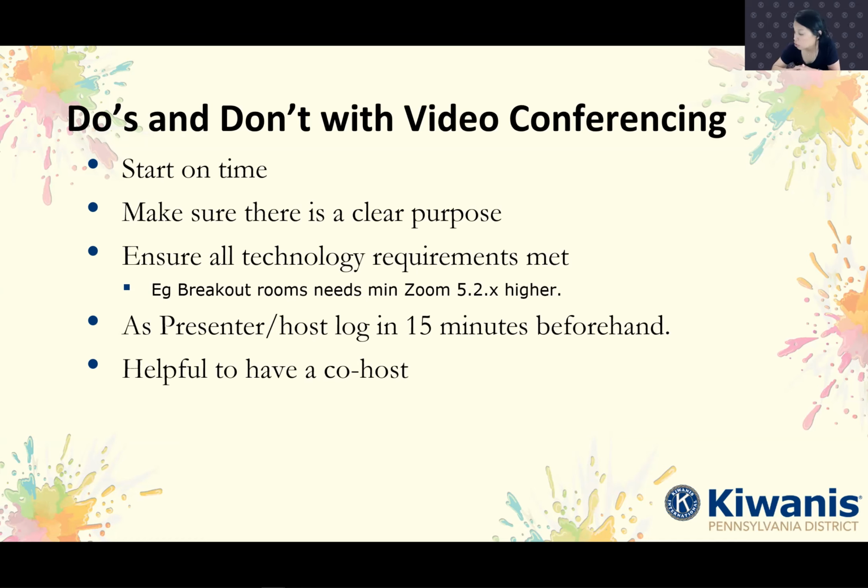It's helpful to have a co-host in the Zoom, because right now, as I'm presenting, I'm not looking at the chats or the waiting room. So Matt is my co-host today. So hint, hint, look at the waiting room, Matt. But it's always helpful, because if I'm talking and no one can hear me, you also want to have that second person saying, hey, you cut out, something like that. So it's always good to have that.